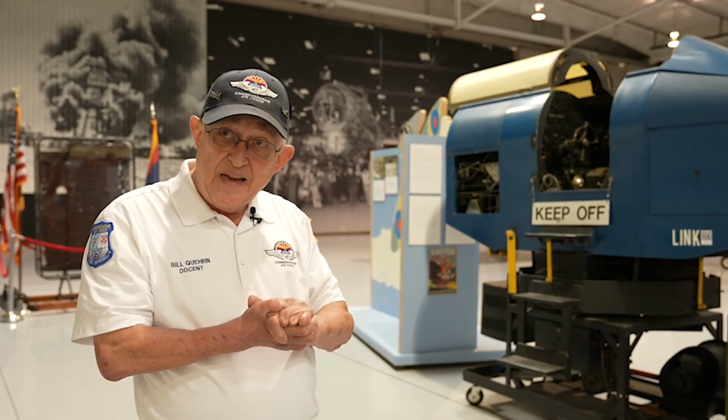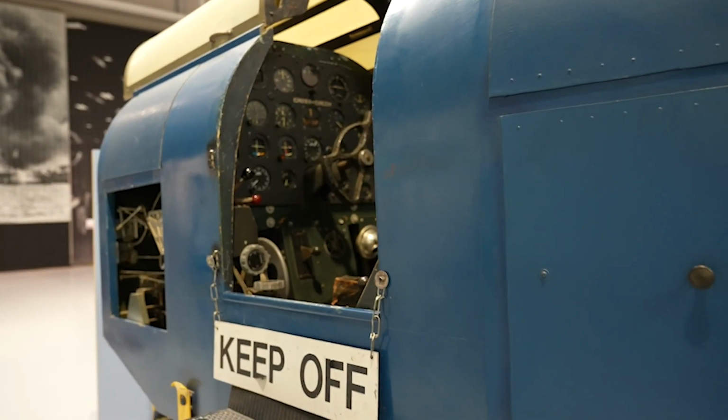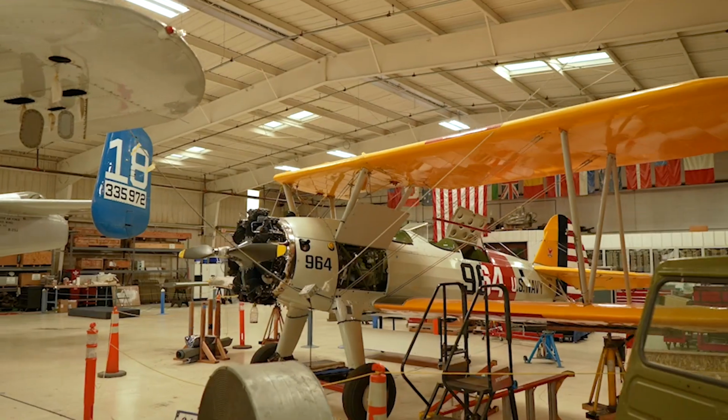And when the British cadets came here, they also were learning to fly in the Link Trainer. This is what got them, so to speak, off the ground.